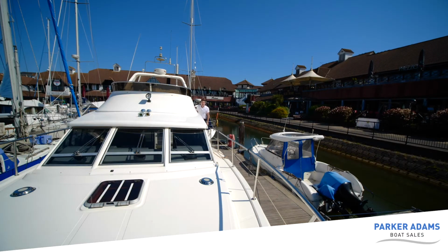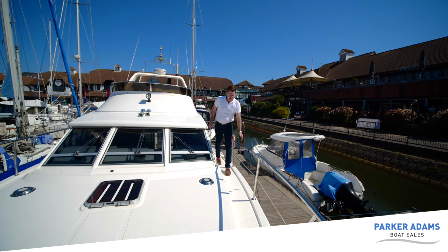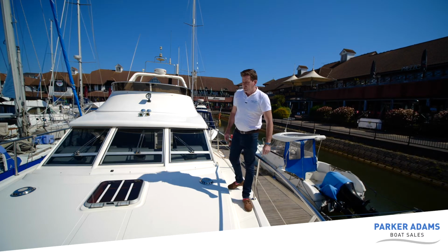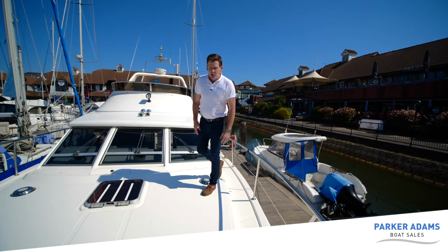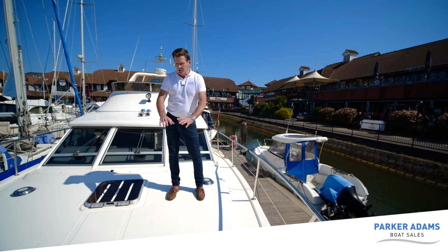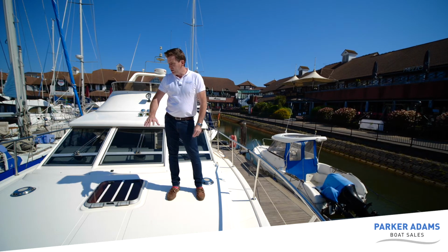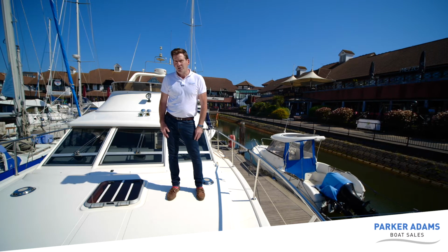And look at the size of these side decks, really easy access, even both sides, and very high rails, so there's not much chance of falling in. I love this about this boat, and also up the front again there's lots of room for lounging. There's a lot of space here, and we can get two lounge pads, at least probably 3 or 4 people could go side by side along here, and very generous space indeed.